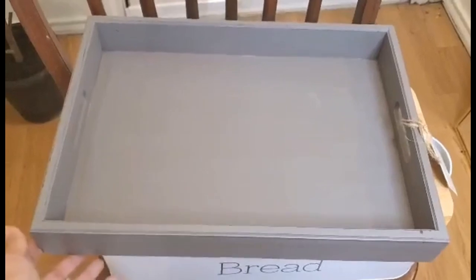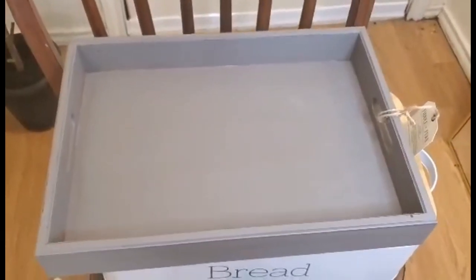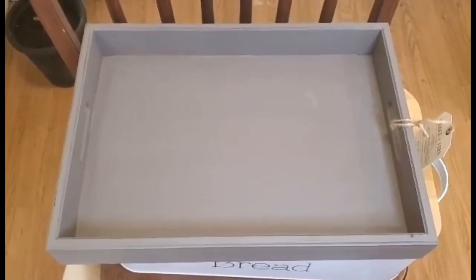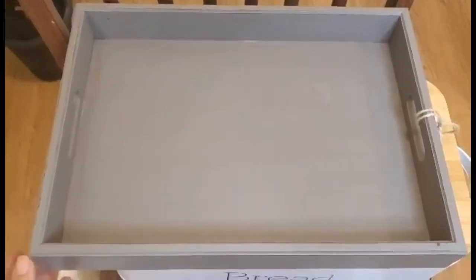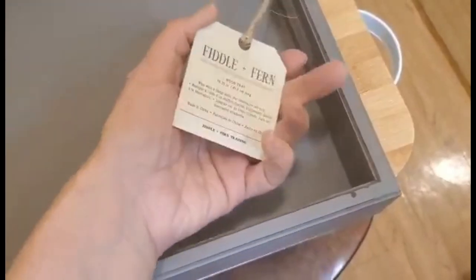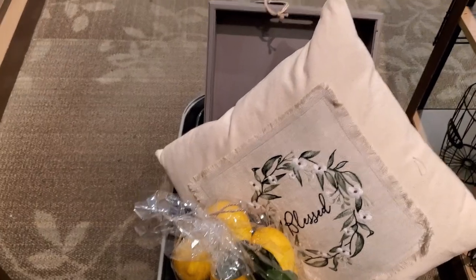And finally, I got this wood tray. I was looking for something like this to put on top of my fridge because it has become a catch-all. So I hope this is going to help with that. I like it too. I like the colors. Very neutral. Fiddle and Fern, this wood tray. This was $14.99.